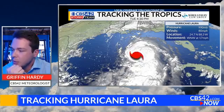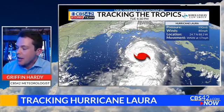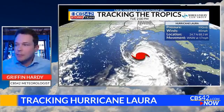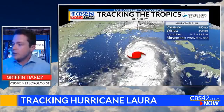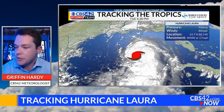It already looks really well structured, and it has ever since it's been back towards Hispaniola, you know, the Dominican Republic and Haiti. It was already looking like a pretty large storm, and we can already tell that it's getting its act together, moving into these really warm waters of the Gulf of Mexico. So we're going to be watching it really closely.